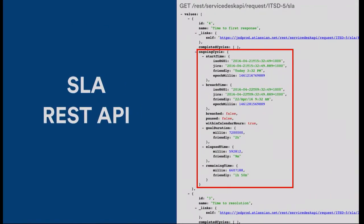Now, in order to get easy access to this SLA data, we've introduced a REST API that pulls out these detailed time metrics. Start time, breach time, goal, elapsed time, remaining time, all of these metrics are available using this API. And you can do some pretty neat things with this data. Like, you could build an add-on that generates a custom SLA report, one for each client. Or you could start to get fancy and even predict penalty rates for breaching SLAs.